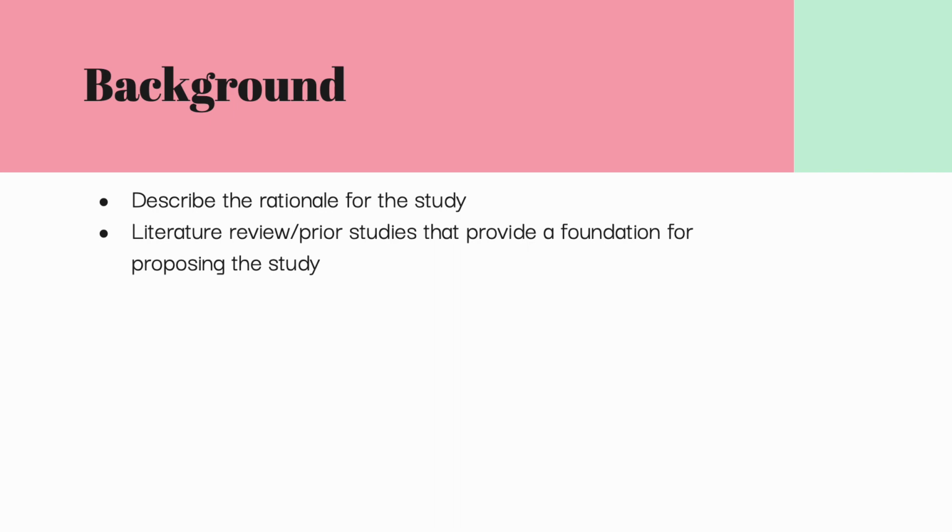So the background is like the introduction. You describe why you think this study is important and needs to be done, and you provide literature that supports the foundation for why you're doing the research. So why does this need to be addressed, and what other literature is there to support that reason?